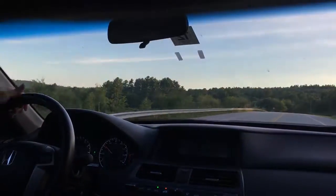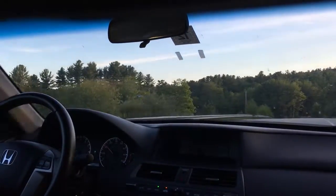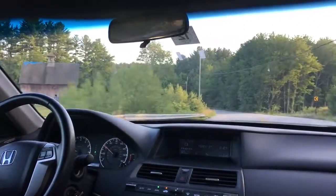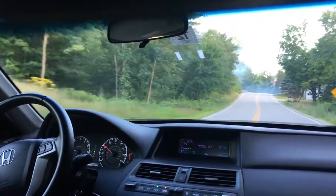It's also at about 105,000. It will need a timing belt change. On the V6 models, the J35 V6 models for Honda, that's when they recommend that you do it, at least that's what I read in the owner's manual. So probably around then is when I'll start considering it.